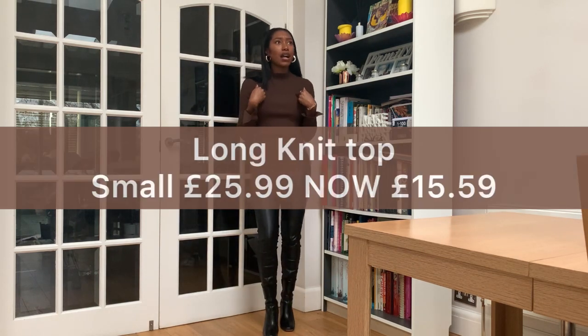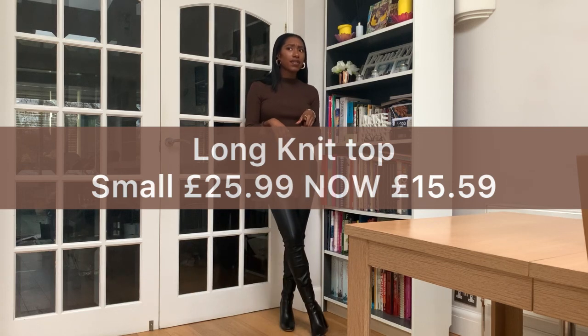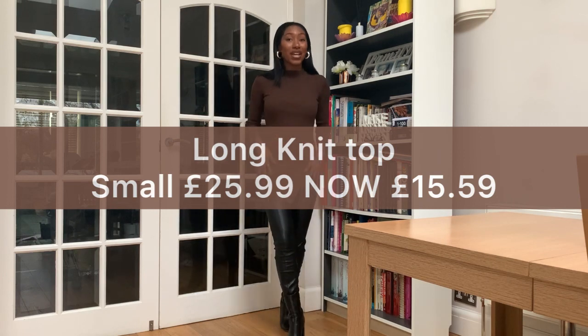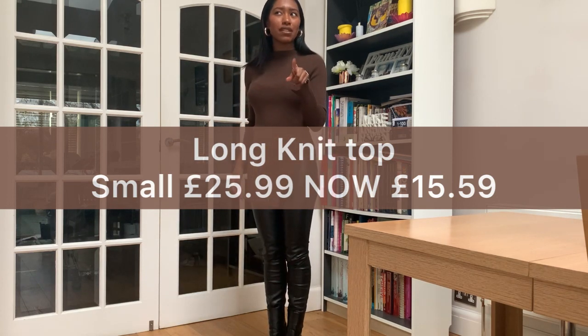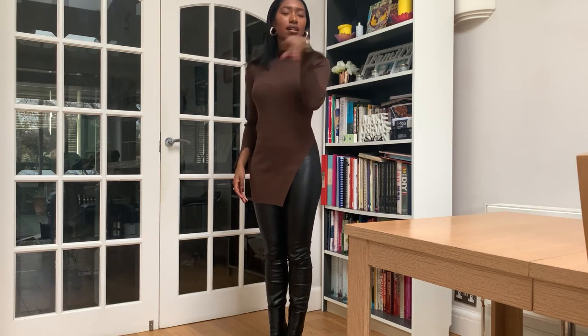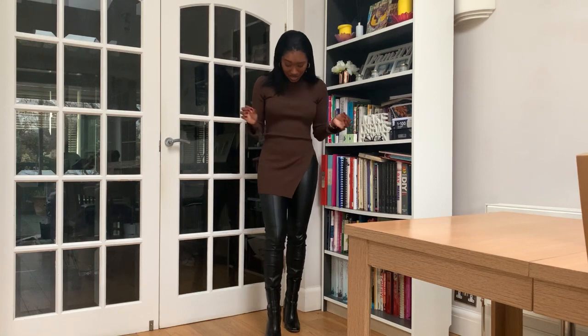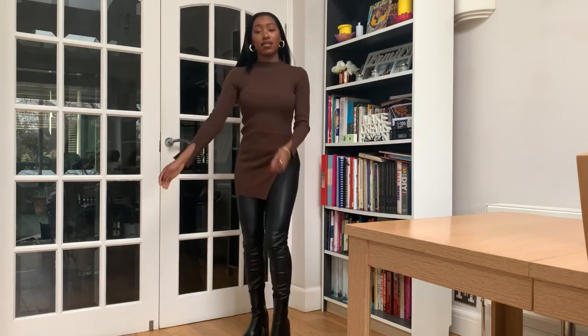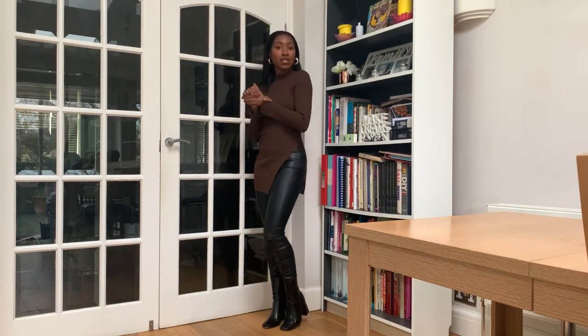I love it. Anyway, I got this in a size small. I think this was $25.99. But I actually managed to get this top in the Black Friday sale for $15.59 or $15.99, something like that. I'll have a look at my receipt and then I will definitely let you guys know. But this is a game changer, this top. This top is something else. I'm living for it. Absolutely living for it. But yeah, I will style it up and then I will show you what it looks like differently in just a second.